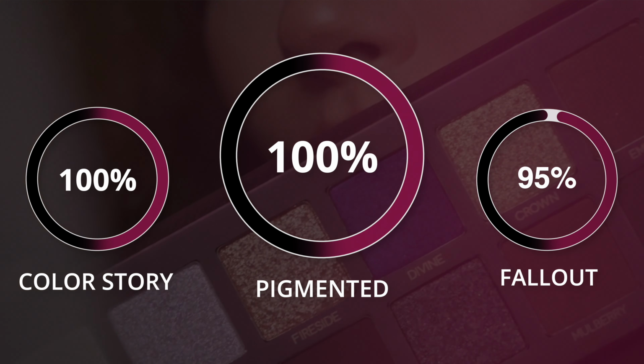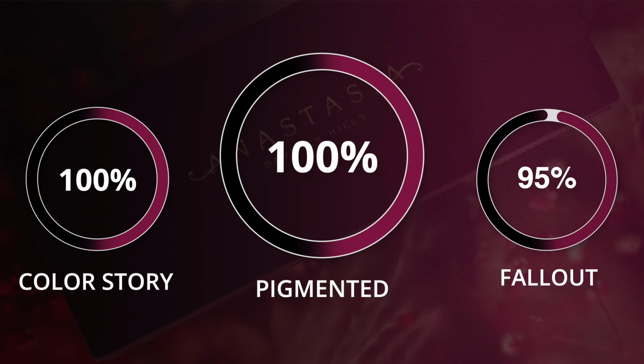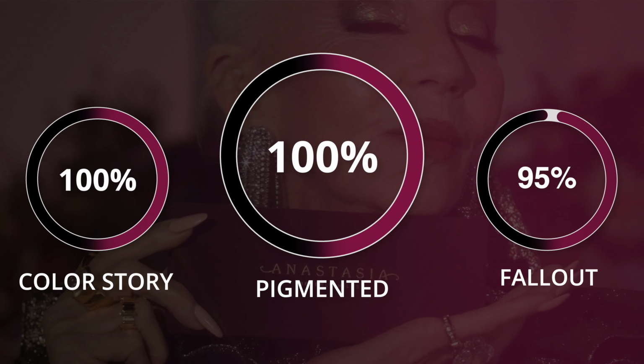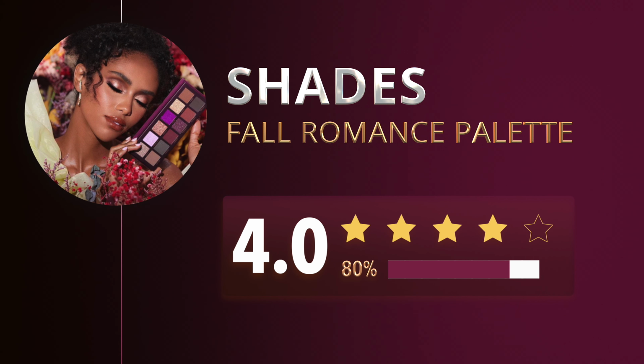But the color range and as far as the formulas, the fallout is a little crazy, so I will dock it for the fallout. So right now I'm gonna give it a 4 out of 5, only because I just don't know how the other ones are going to perform in that respect.